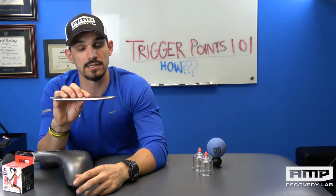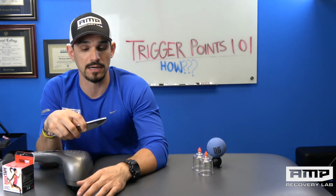This is also going to help us with things like tissue quality in terms of fiber orientation and collagen production, right? So Graston or instrument assisted work has been shown to stimulate collagen production or fibroblastic activity, which is great. So things like tendinopathies or muscle strains, obviously appropriately timed in the healing process, instrument assisted soft tissue work really does a great job.